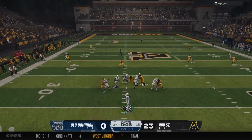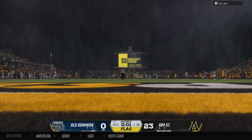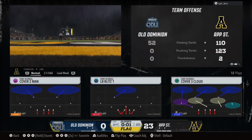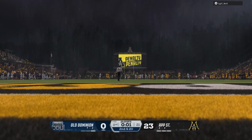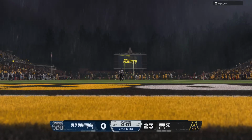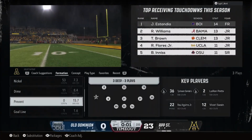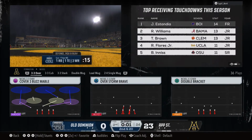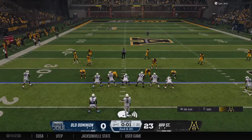Second down, they'll go to the air. Bring in the heat. And it's incomplete, but the penalty flag has fallen in the holding zone. Let's see what the call is. That offensive line grabbing and holding on, and they'll back up and try it again. Timeout called by the defense. It's their first of the half as they'll make some adjustments. Just enough time for one final play of the half.